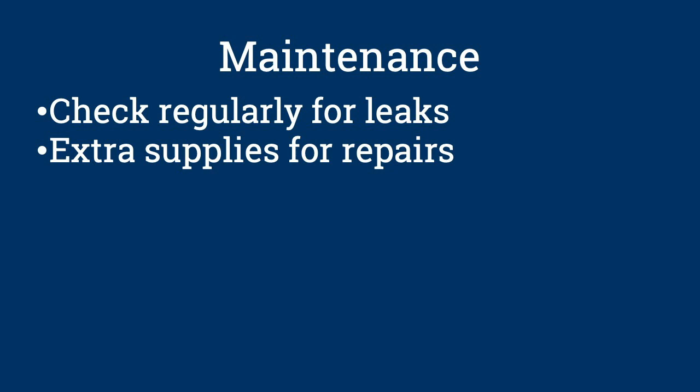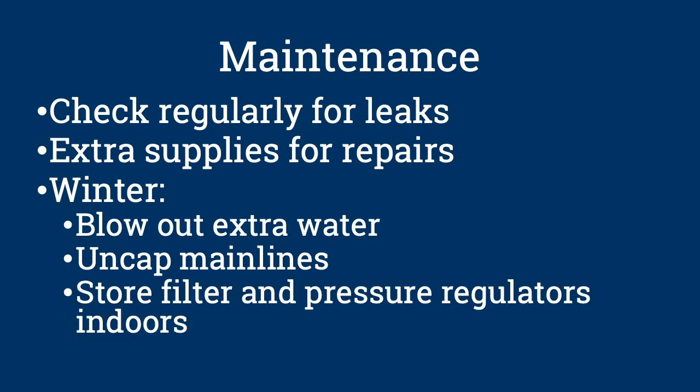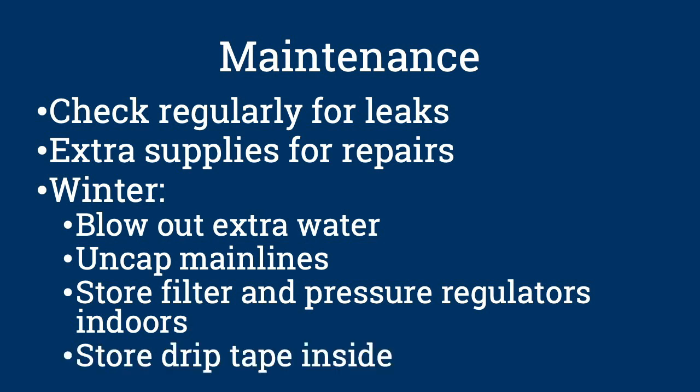These systems can be left out over the winter, but it's always a good practice to blow out any extra water with an air compressor at the end of the season. Be sure to uncap the ends of the main line before blowing out the system, and store the filter and pressure regulators indoors if possible. If you use drip tape rather than emitter tubing, those lines can be removed from the fittings and stored inside for the winter. Otherwise, the flexible 1/4-inch tubing is sturdy enough to leave outside.